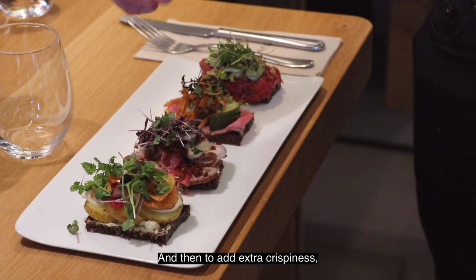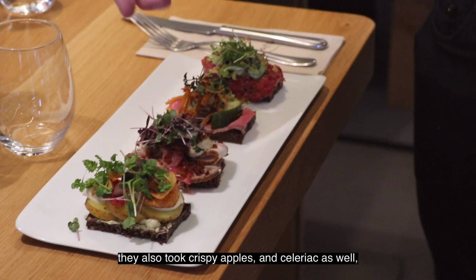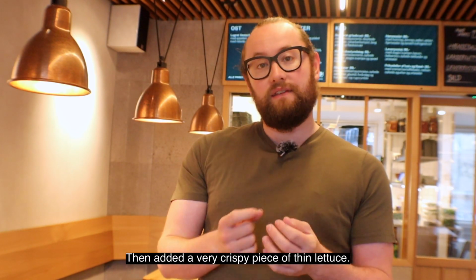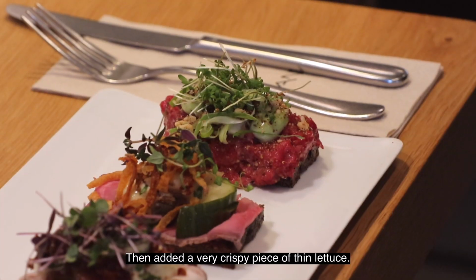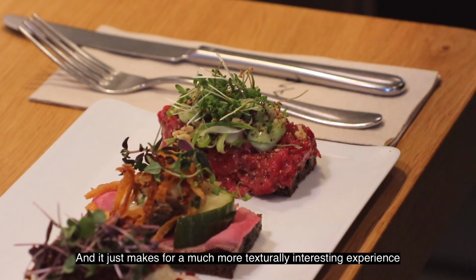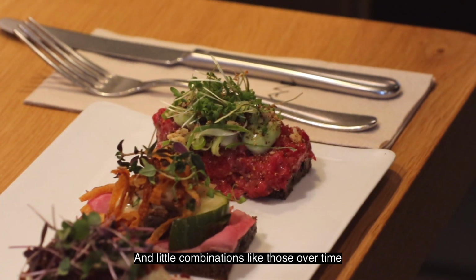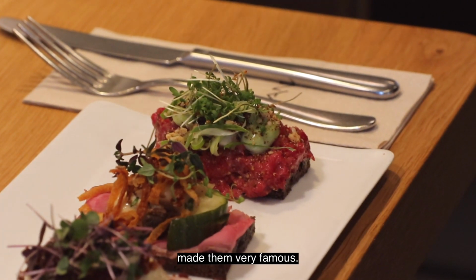And then to add extra crispiness, they also took crispy apples and celeriac and mixed that into the chicken salad too, and then added a very crispy piece of gem lettuce. It just makes for a much more texturally interesting experience when you're eating a chicken salad like that. And little combinations like those over time made them very famous.